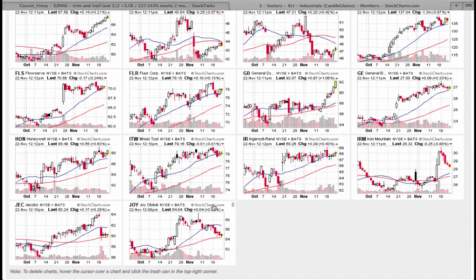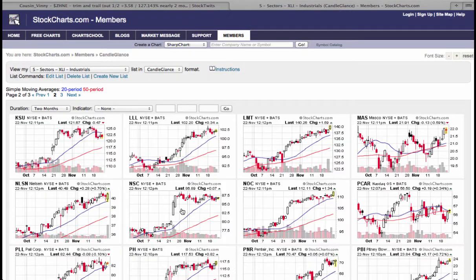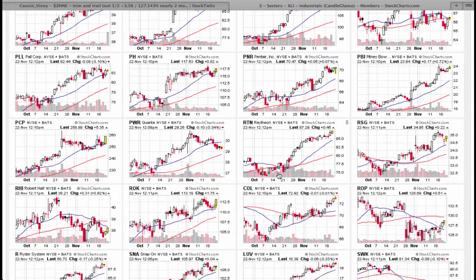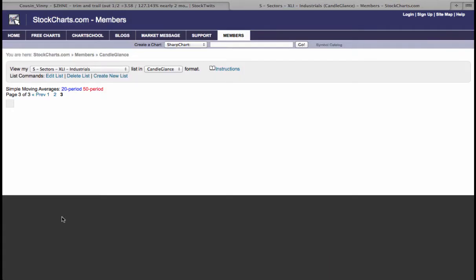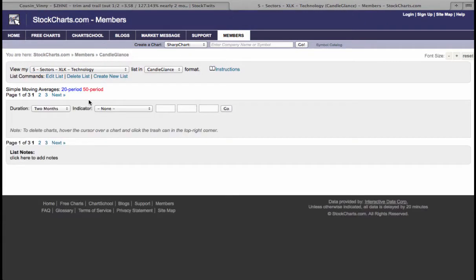General Dynamics looks good, but that's one or two stocks out of an entire sector. LMT looks good. Northrop looks good. I noted Raytheon was looking good as well. So that's 4 or 5 stocks out of this whole sector. UNP, Textron, okay, so 6. These look okay. WM. Let's go to technology.